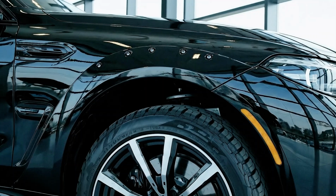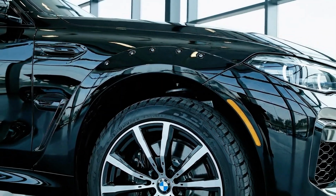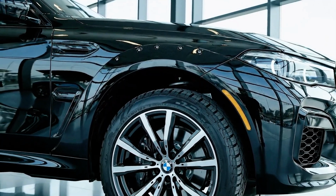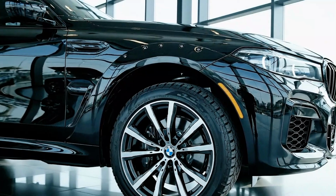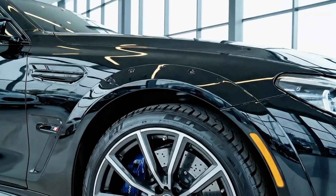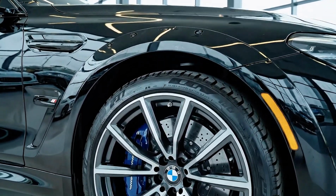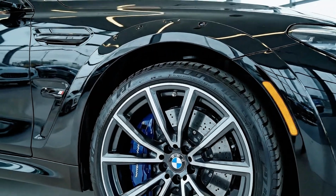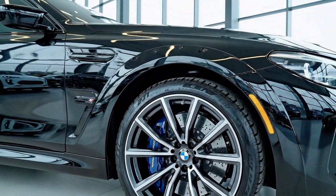Move to the side, and the M9's proportions really stand out. It's long, muscular, and planted with wide fenders that make the car look ready to pounce, even when standing still. Large, lightweight alloy wheels wrap around massive performance tires, and behind them, you can see oversized carbon ceramic brakes. The roof and side mirrors use carbon fiber to reduce weight and lower the center of gravity. A detail enthusiast will instantly appreciate that.